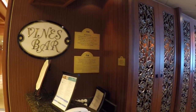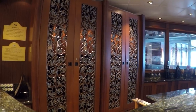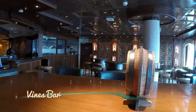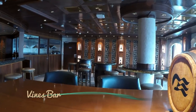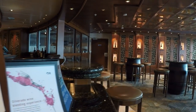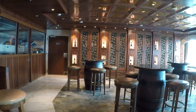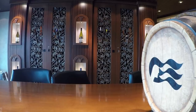Also on Deck 5, you'll find Vine's Wine Bar, where the friendly staff serves varieties of wine and snacks. Vine's Bar is one of my favorite spots on board. The decor is reminiscent of a wine cellar, and the special events like wine blending and wine tasting are worth watching for in your Princess Patter. From wine and chocolate tasting to tapas and wine flights, this is an inviting spot to spend part of your afternoon or evening.